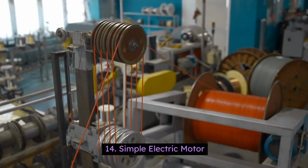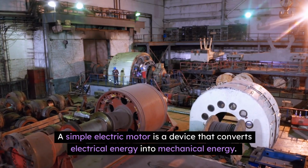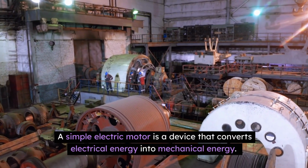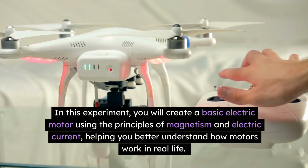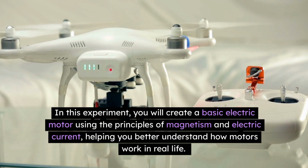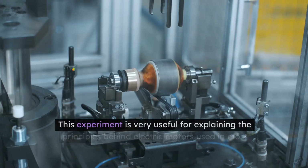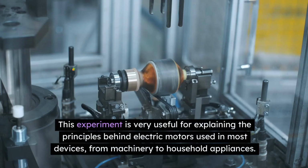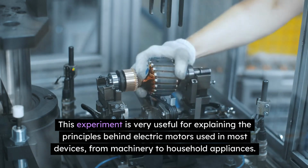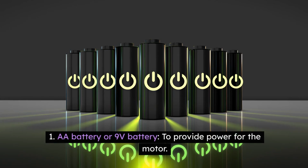14. Simple electric motor. A simple electric motor is a device that converts electrical energy into mechanical energy. In this experiment, you will create a basic electric motor using the principles of magnetism and electric current, helping you better understand how motors work in real life. This experiment is very useful for explaining the principles behind electric motors used in most devices, from machinery to household appliances. Materials needed: 1. AA battery or 9V battery to provide power for the motor.